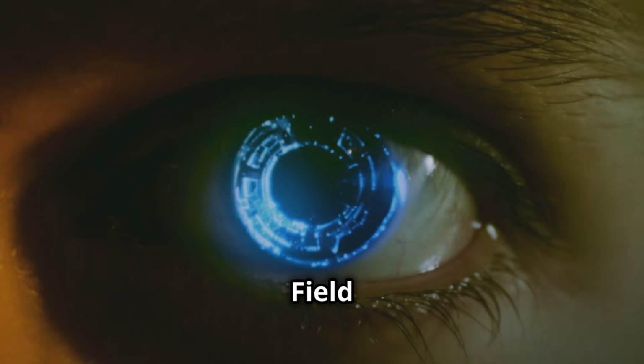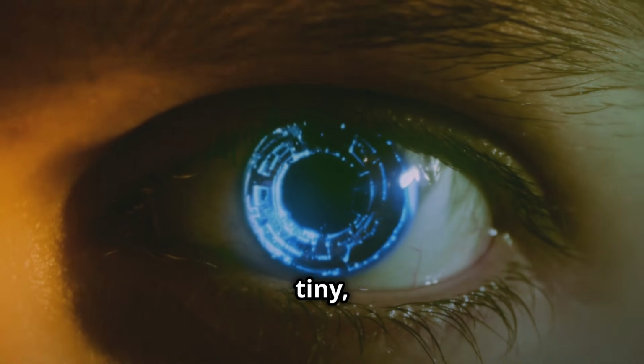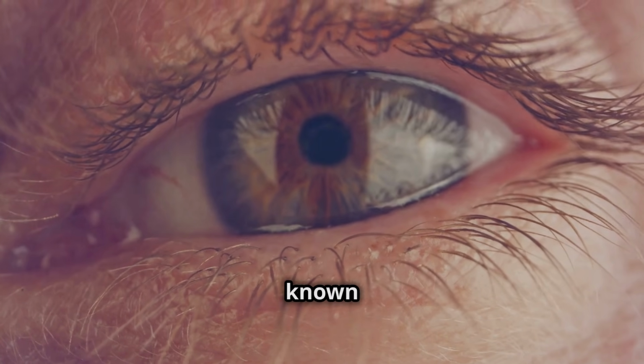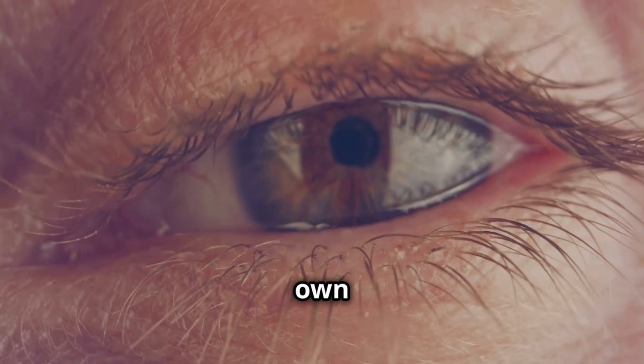Section 4. Blue Field Phenomenon, a microscopic light show. Have you ever gazed up at the sky on a clear sunny day and noticed tiny bright dots darting across your field of vision? This fascinating occurrence is known as the blue field entoptic phenomenon, and it offers a unique glimpse into the microscopic world within our own bodies.